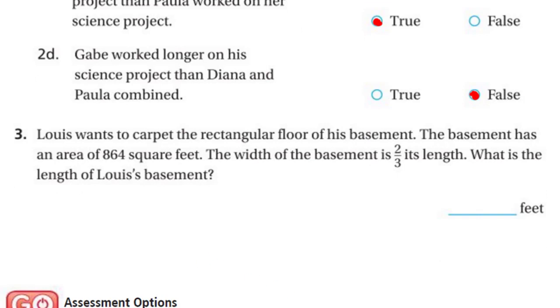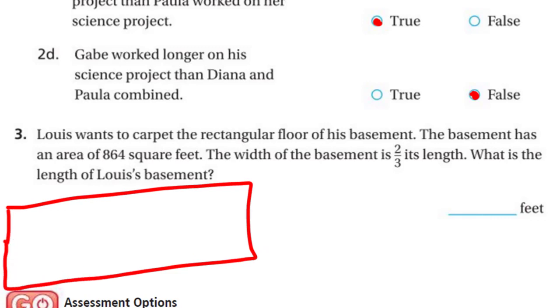Let's look at number 3. Man, we're just cruising. It says, Lewis wants to carpet the rectangular floor of his basement. The basement has an area of 864 square feet. Okay, what I like to do right away, I should probably read the whole problem first. Oops. But I'm going to go ahead and draw my rectangular floor. And I'm just going to put my 864 square feet. Just want to have that there. Now, I feel better. The width of the basement is 2/3 its length.